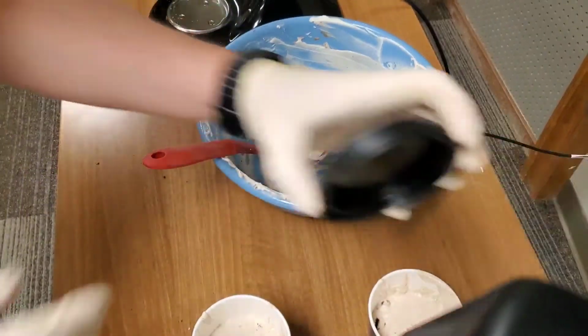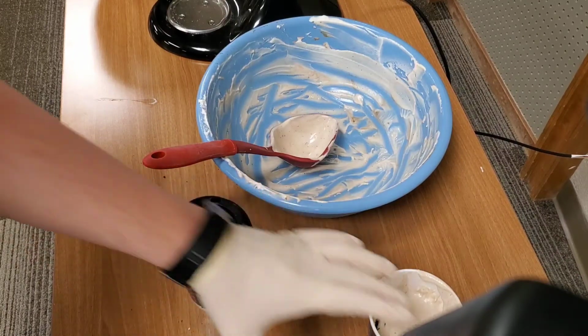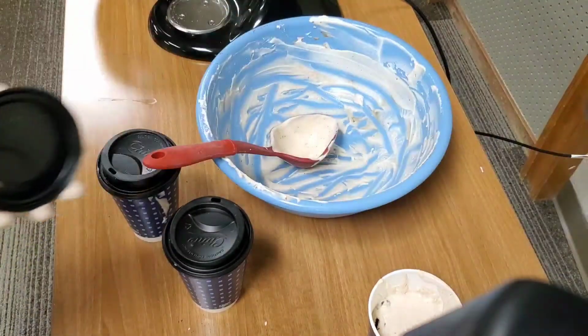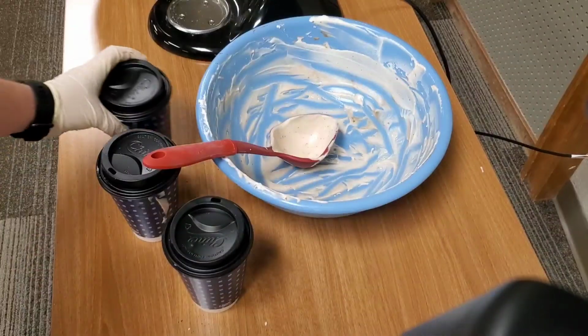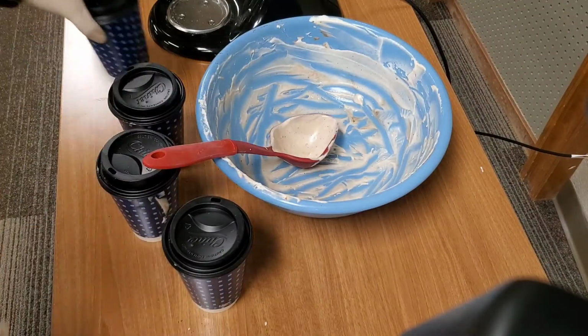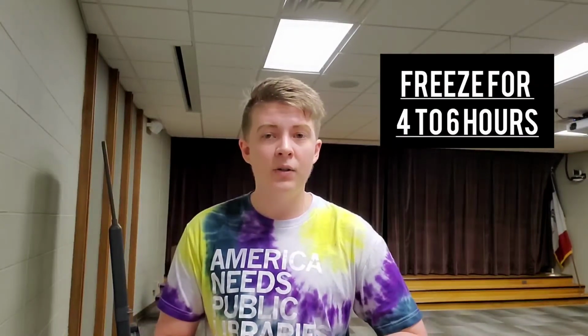So the next step is just to, I'm going to put my little lids on there. I don't know whether they need to be covered or not. The recipe was also not specific about that. But again, I like the look of 4 little coffee cups that are secretly Oreo ice cream. And that's it. The only thing left is to take your paper containers and put them in the freezer and freeze them for 4 to 6 hours.